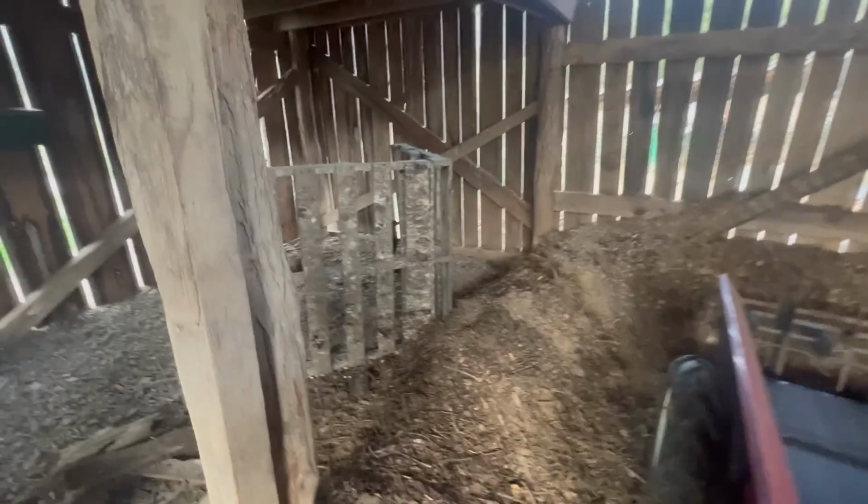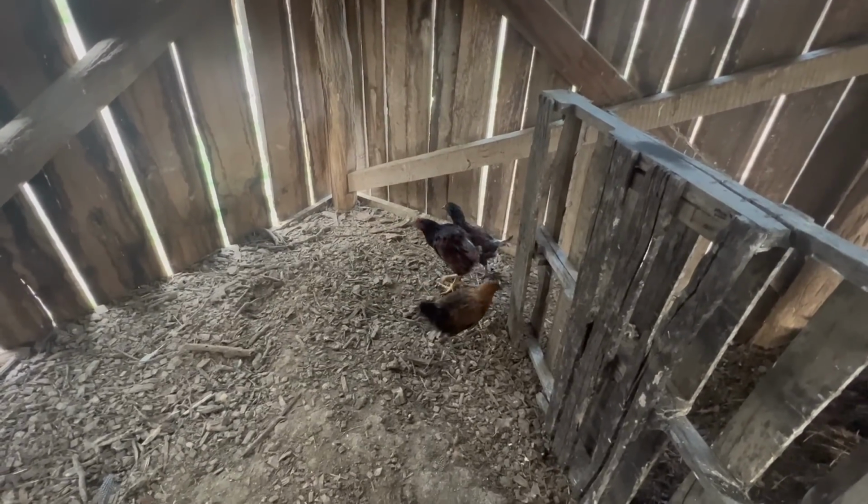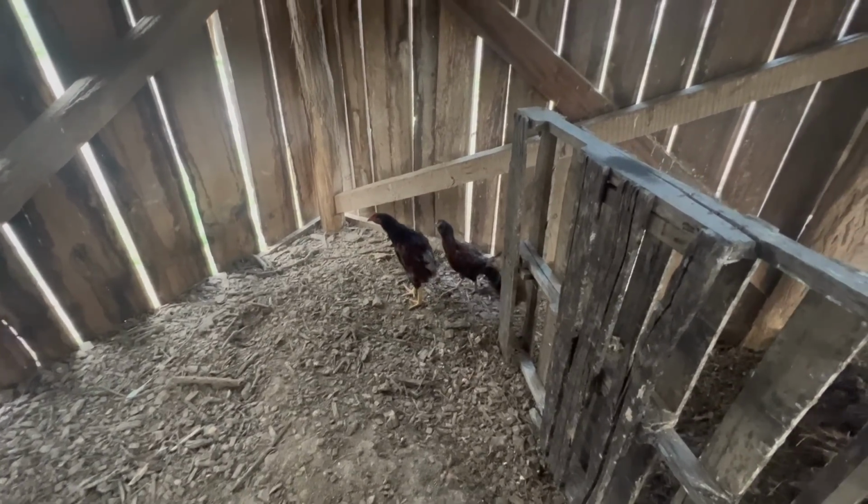Got a few wayward chickens back here that we didn't catch. Y'all should have seen me and Sandra up here the other night in the dark. It's kind of like that old Nitty Gritty Dirt song, you and me catching chickens in the dark, something like that. But we still got a few strays. We'll get them and get them tossed in.